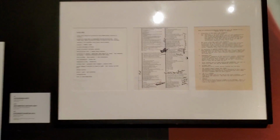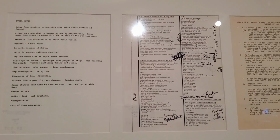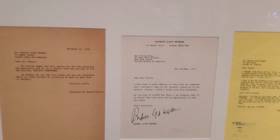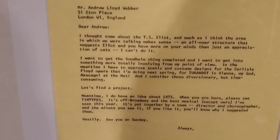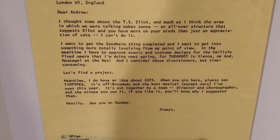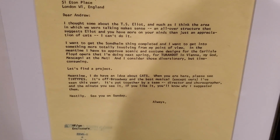Hal talks about annotating the liner notes for the cast recording, and there are his annotations, along with some ideas that he passed on to Andrew Lloyd Webber and Tim Rice. These are some letters between Andrew Lloyd Webber and Hal. This is a fun letter. This is the letter where he turns down Cats. He suggests that they look to the director of Ten Types, who might be better suited for the material of Cats.